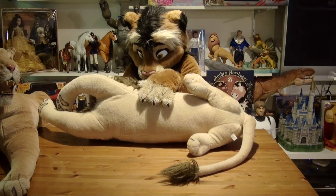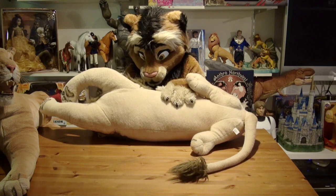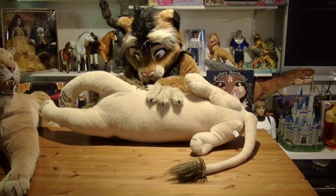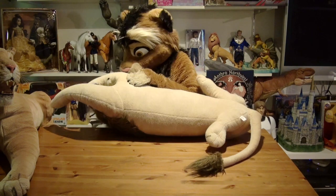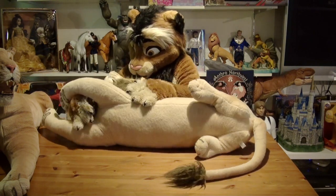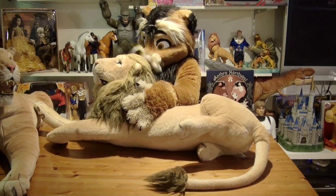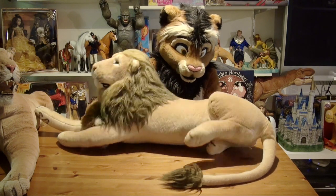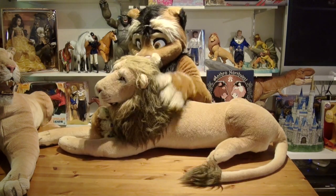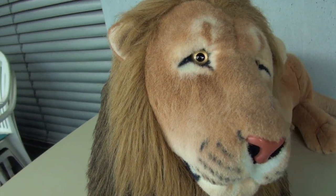What's very nice is that the fur color goes into a very light tan. It's almost white on his belly, and the mane does not go all the way around, so it's probably still more of a young adult lion that this is supposed to depict. You can also see the ears still sticking out of his mane.